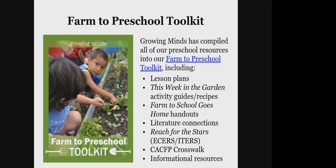And always remember that you can start small. We're not saying, you know, dive in and start doing every single thing in this toolkit. You can pick and choose what you do. And we're going to walk through all of these components now.